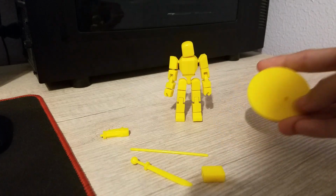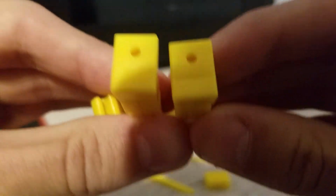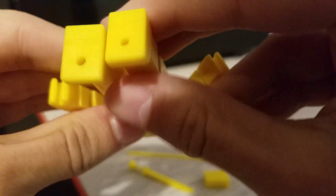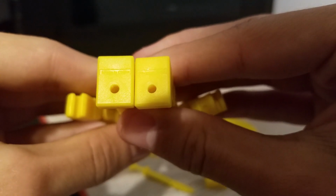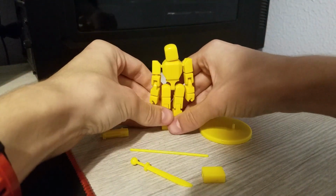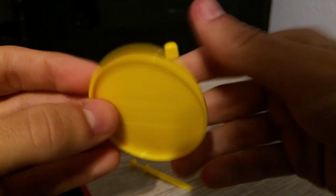And then we also have the base that it comes with, so you can stand this guy up with the small pegs on the bottom. If we zoom into there, I don't know if you would see it. I'll just flip it over. It should say Made in China. Copyright Soccer Toys. Come on. Made in China. Soccer Toys. And on the bottom of this, it also says Soccer Toys Made in China.